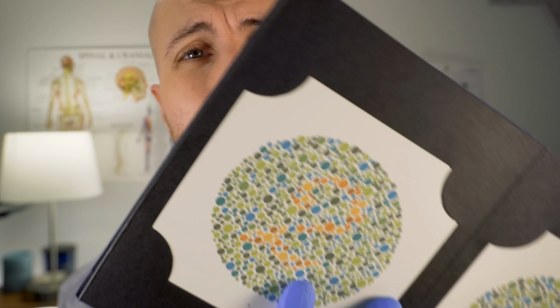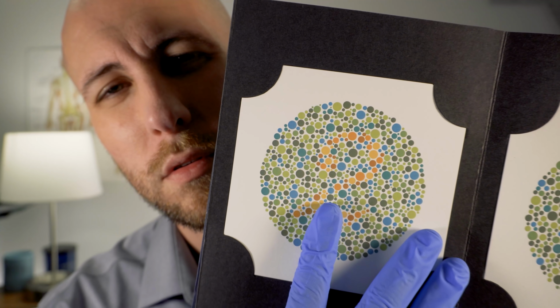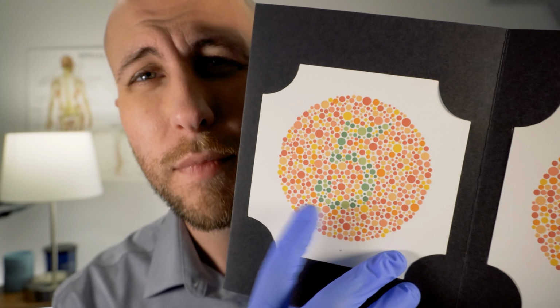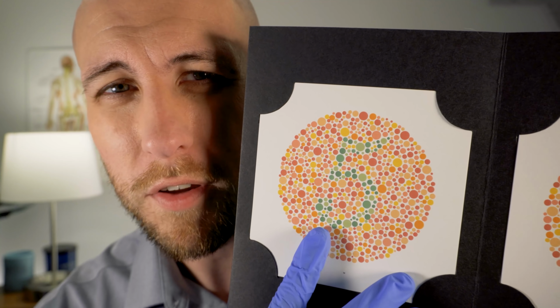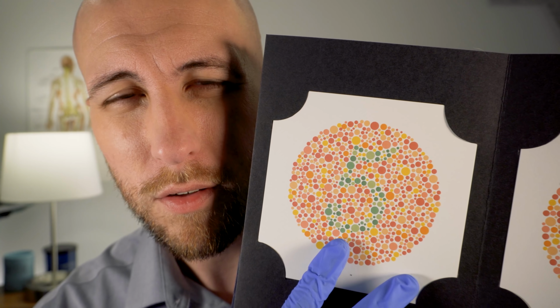Alright, let's see if we can find something a little easier. How about this one? Two. How was it? 2. Alright, this should be a little easier. How about that right there? Very simple, very bright. Right there. And you just see a bunch of red circles. Okay then, my friend. Definitely going to be setting you up with an optometry appointment.